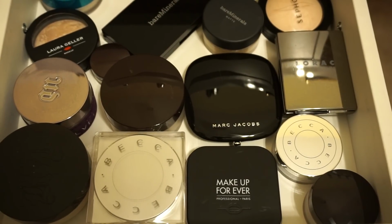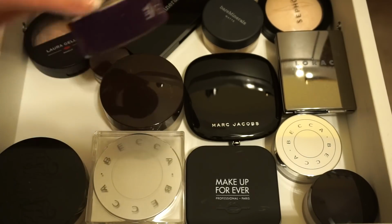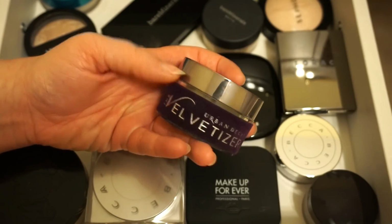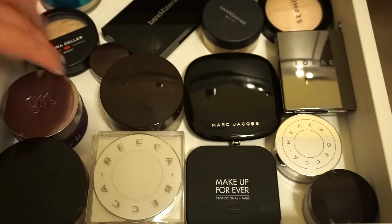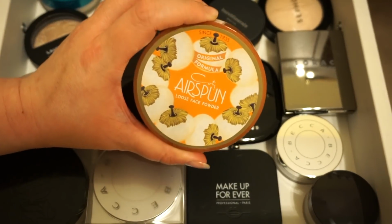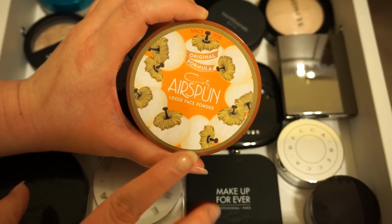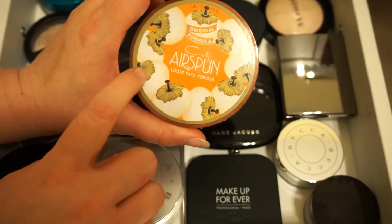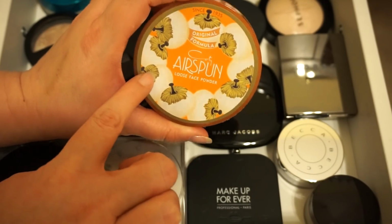Alright, now powders. So I'm not loving the Velvetizer, but I'm still giving it a try just as a mixing, because maybe I haven't done it quite right because it's still new to me. So we're going to keep going with that. I'm definitely getting rid of my Airspun. Now I have been told that there is an actual clear and I have a color, so maybe that's why I dislike it, but really not a fan of that.